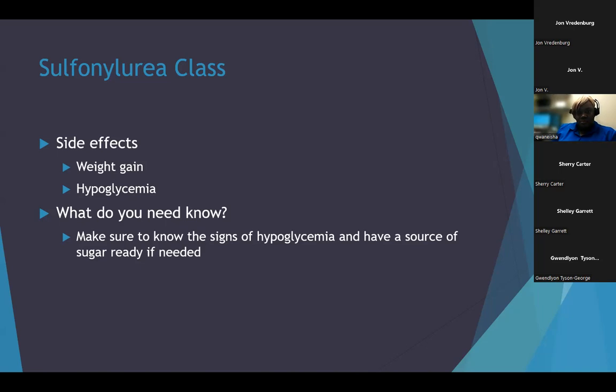They are also associated with a little bit of weight gain, which tends to be the opposite of every other drug we're going to talk about. Usually nothing significant, but just something to be aware of. And then big thing to know, like I've already mentioned, is they can cause low blood sugar, which we're always trying to avoid. So if you are on one, make sure that you are aware of signs of low blood sugar, and that you carry a source of sugar like glucose tablets or some hard candies or just like a Sprite or something with you if needed.